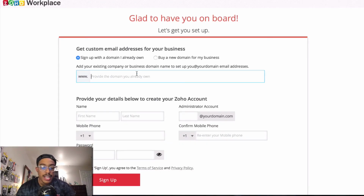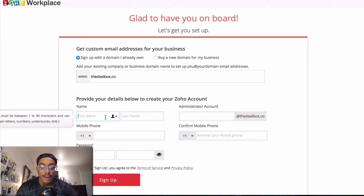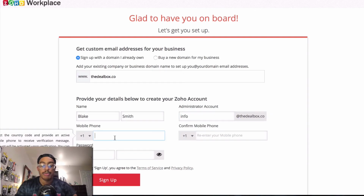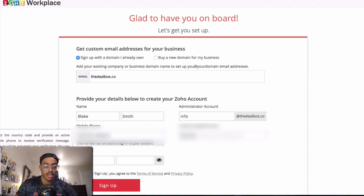And what we're going to do is we're going to put in the domain name that we already just bought, right? So the dealbox.co. And we're going to put in our fake name, so Blake Smith. And we're going to put in, so I guess we can put info@thedealbox.co, right? And we'll put in our phone number here so they can contact us if they need to.